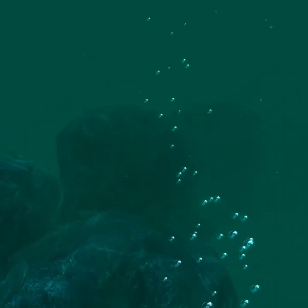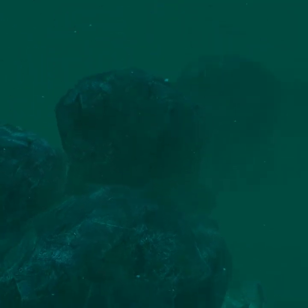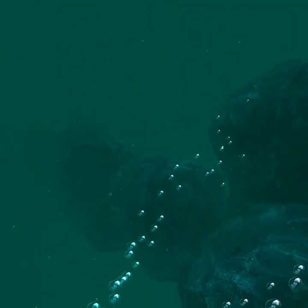Ammonites went extinct 66 million years ago, during the KPG extinction event, which also wiped out 75% of plant and animal species on Earth, including the dinosaurs.